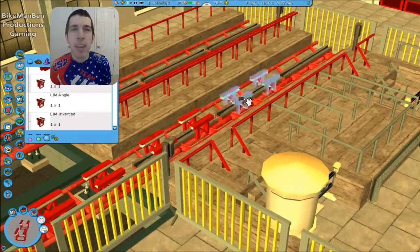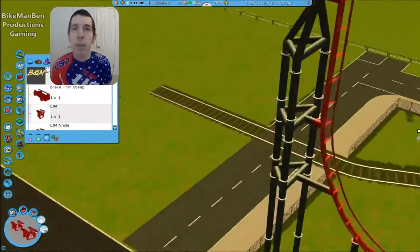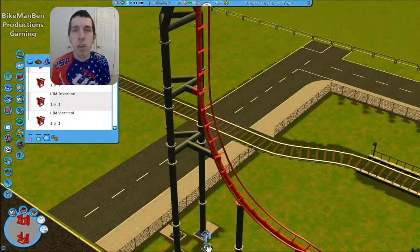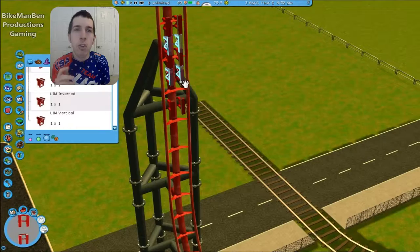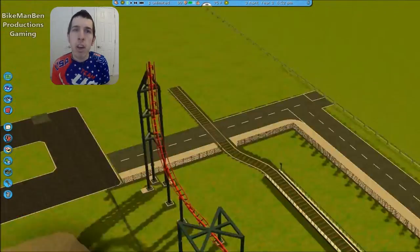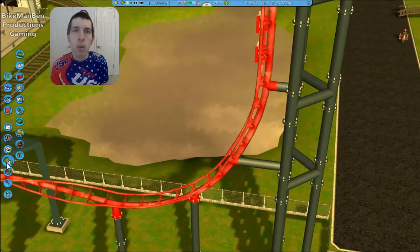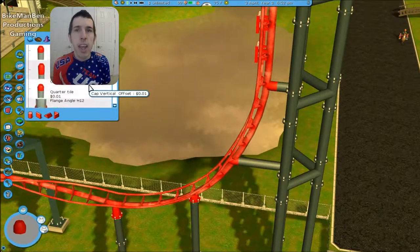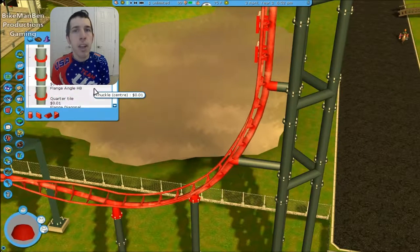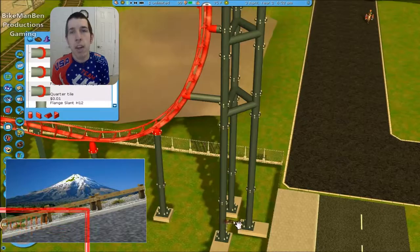This is BikeManBen here, and in this episode of Roller Coaster Tycoon 3 Bonita Springs Park, I'll be finishing the walls to the metalworks factory, and I will also be putting in some more shelving units and a spiral staircase to go over that little bridge to the railroad. And I do put in some LIM launch brake fins, and I guess launch fins you can call them too.